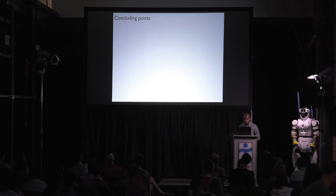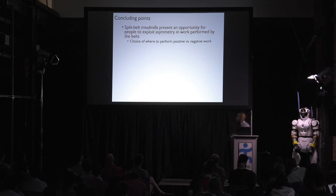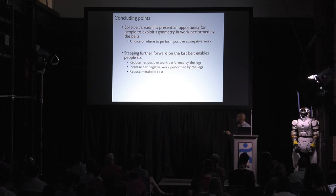All right. So, to conclude here, what we think is really interesting, and relates to a lot of the work being done by this group, is that the split belt treadmill presents this interesting opportunity where people can exploit the asymmetry in the work performed by the belts, and they can choose where they do positive versus negative work, by doing work more on the fast belt versus the slow belt. By stepping further forward on the fast belt, we can reduce the net positive work performed by the legs and simultaneously increase the net negative work performed, and ultimately reduce metabolic costs.